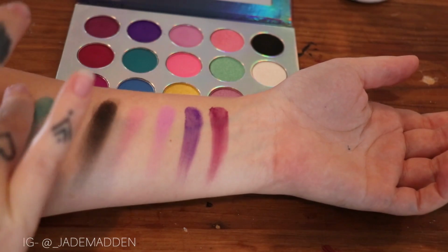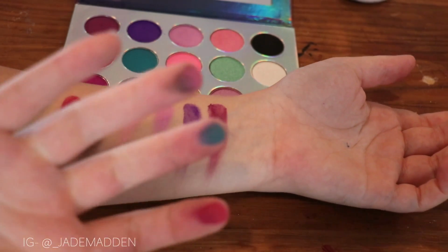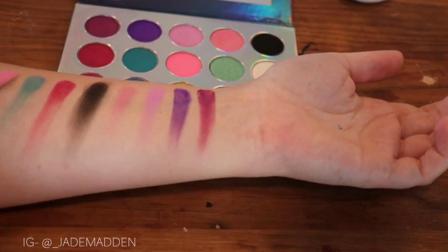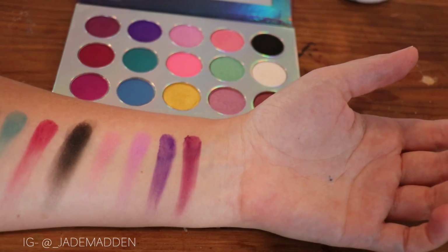Oh, it's so pretty. Even just like, oh, I didn't get the black off enough on that one. Even these shades, they're so pretty. You can create such a beautiful look with this.